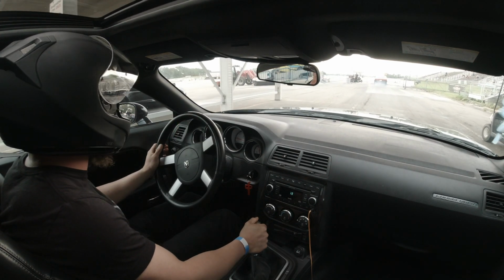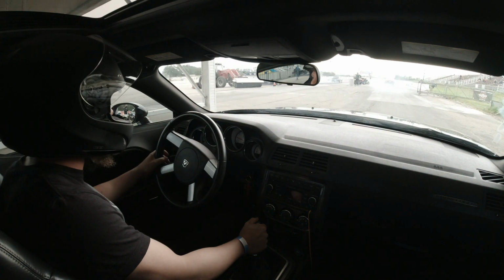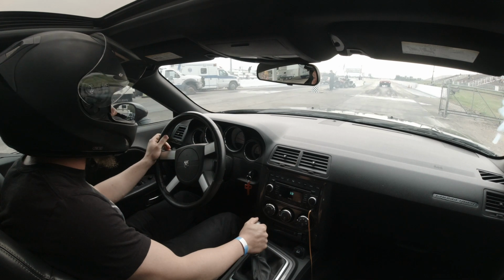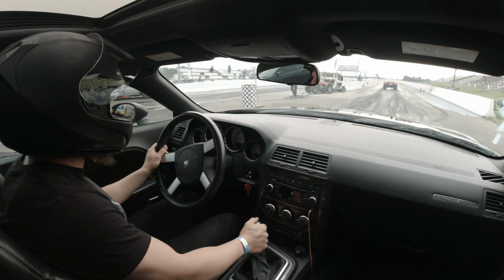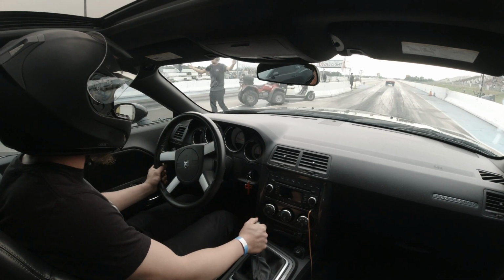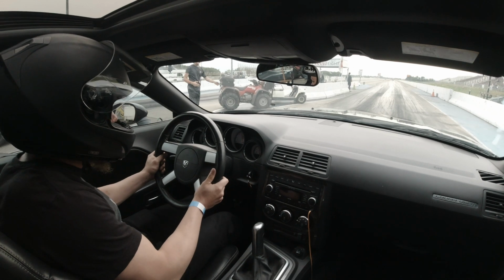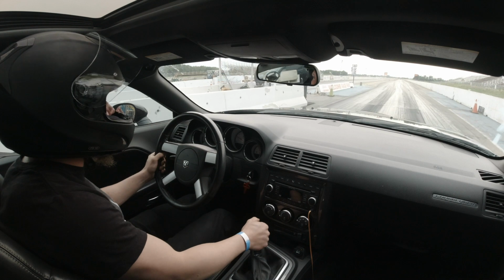First run of the day against the Camaro SS again. My little brother is right in front of me in the Corvette that's in the left lane. Curious how he does. I got a 13.6.